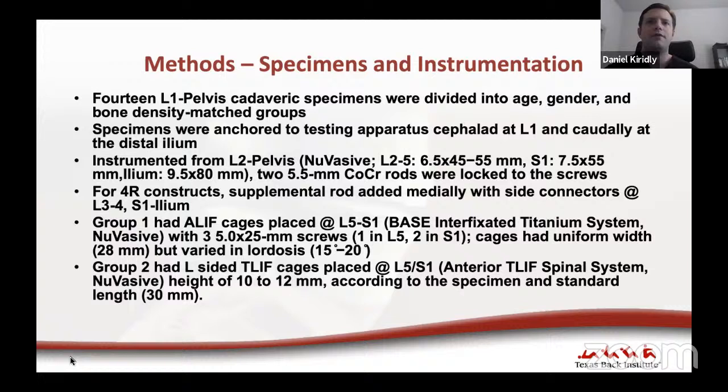They were instrumented from L2 to the pelvis using 6.5 screws from L2 to L5, 7.5 screws at S1, and 9.5 by 80 millimeter screws in the ilium. The constructs were connected using 2 5.5 millimeter cobalt chrome rods. For their multi-rod constructs, they used 4 rods in total, adding 2 additional rods of the same size medially with 2 side connectors.